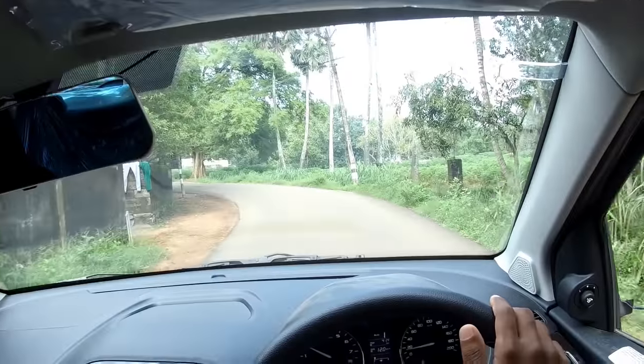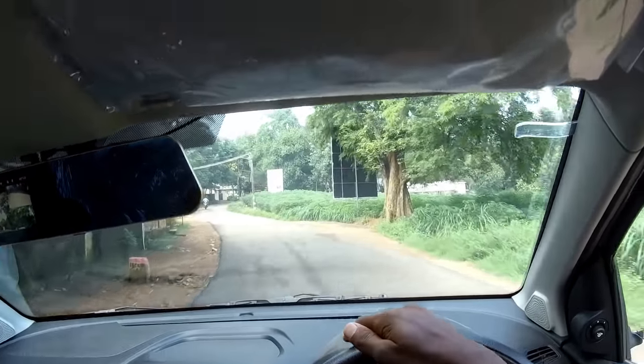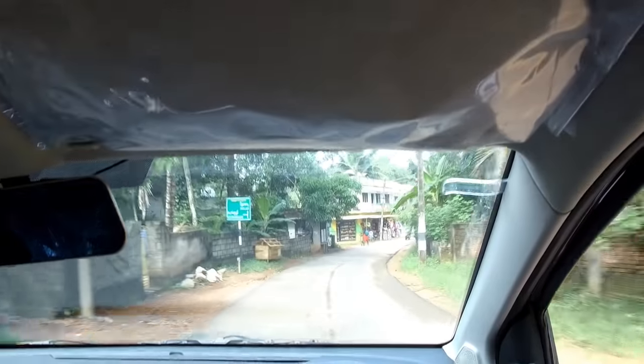Oh, there again, the car just didn't accelerate right now. It wasn't even a hill, and the car didn't accelerate. I hope Tata can fix this issue as soon as possible, because it's a really risky and dangerous issue with this vehicle.